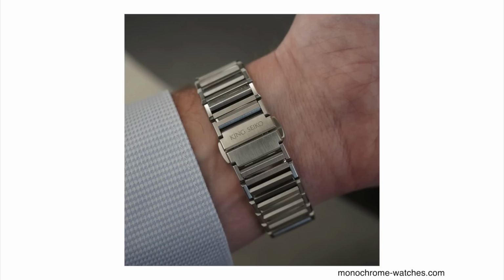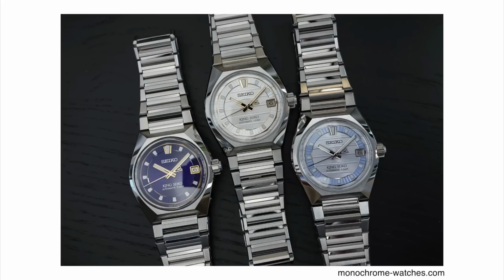As far as the finishing, undoubtedly these watches will be finished to a very high standard, and they better be because the price point is quite high. These ones are priced at 3,400 euro. So quite an expensive watch, a lot to do with the movement caliber. But that's not the only Seiko release. We actually have 3 more to talk about.